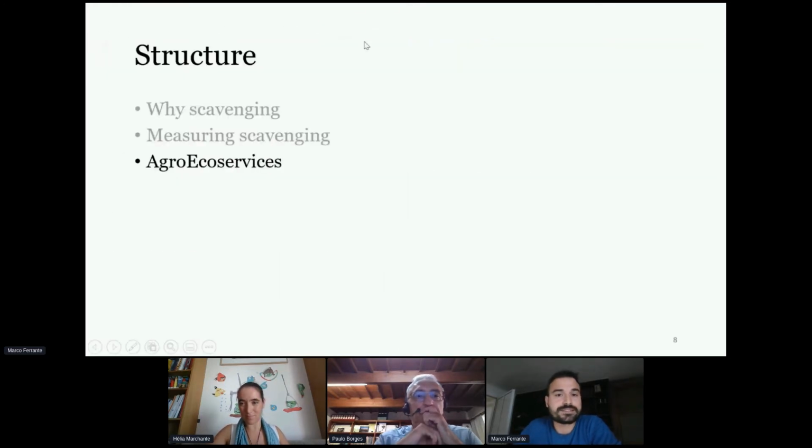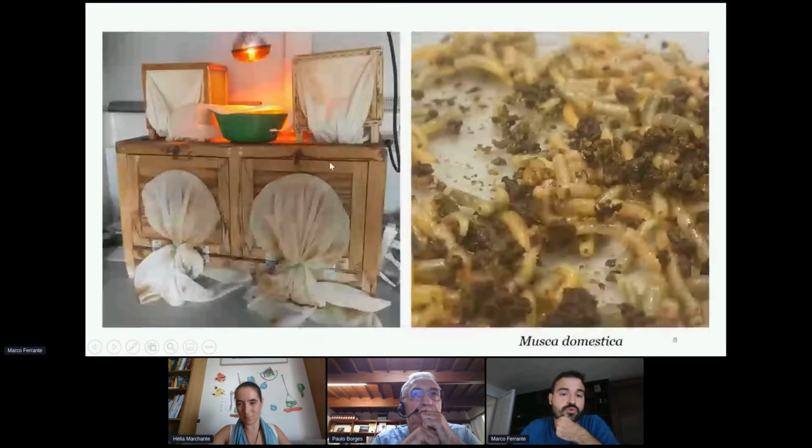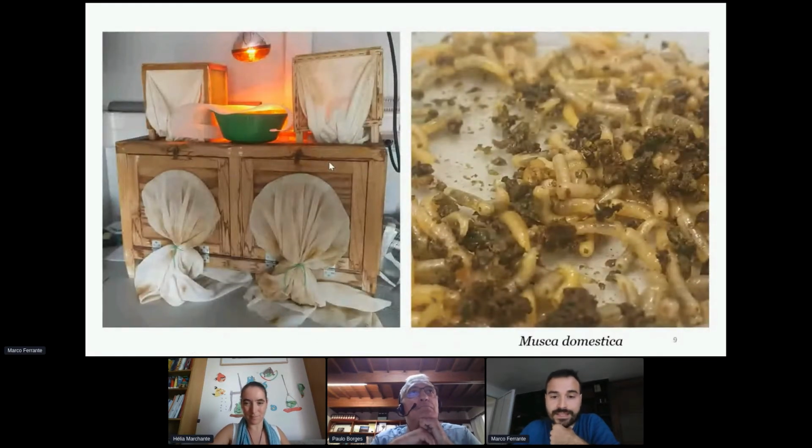So we've done this in the Azores for the Agricoservice project. And the first thing was to collect individuals. Actually, we obtained them from another lab, individuals of the housefly Musca domestica to start a colony. The flies were raised in wood boxes, and we collected larvae and froze them until use.